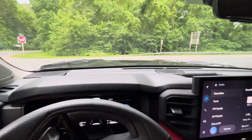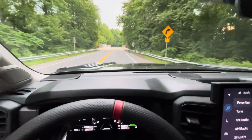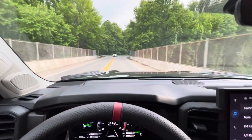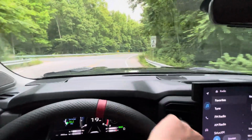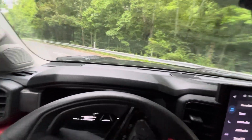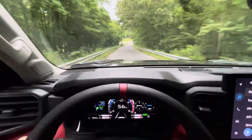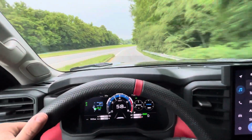Maybe I'm just being too old school. The hood feels much bigger in this compared to the previous generation. This is kind of a similar feel to what you would see in that Gen 3 Raptor. Granted, the Raptor does have a little bit more of a bulge in the center of the air vent. It does sound good. So we're going to merge onto the freeway here.